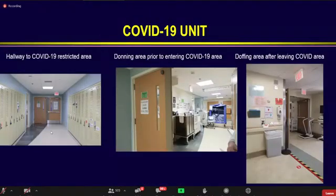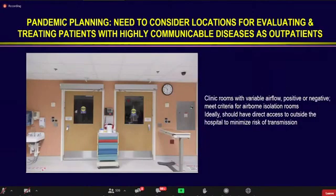Here, for instance, is our COVID unit. This is the hallway. You can see all the signage, so people do not enter if they're not prepared. Looking now into our area, this is the cold zone where people are prepping, and you can see the equipment and our shelves with gowns and gloves, and then you're moving into the hot zone over here with lines demarcated there, and again, hand hygiene and N95 masks only. So again, you need to have clean, warm, and hot zones for COVID units and other highly contained units.